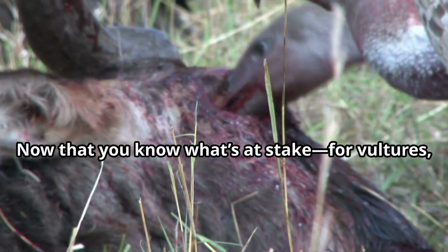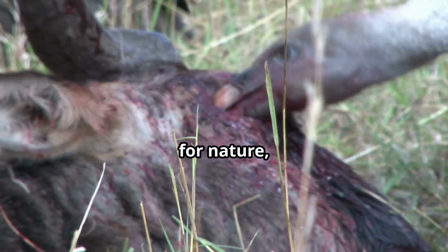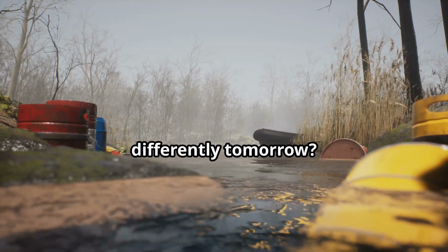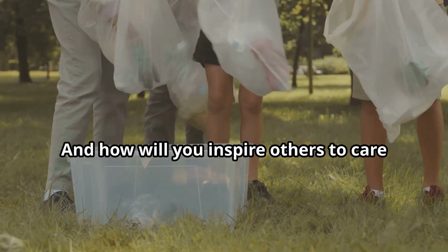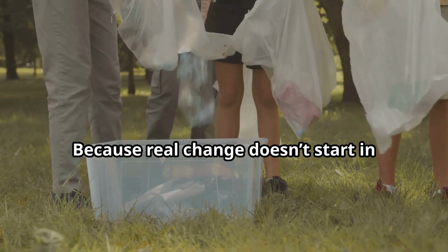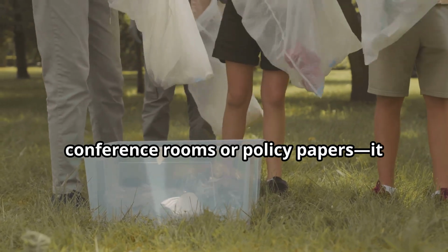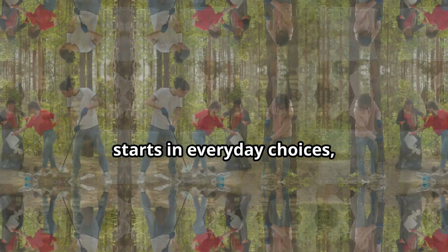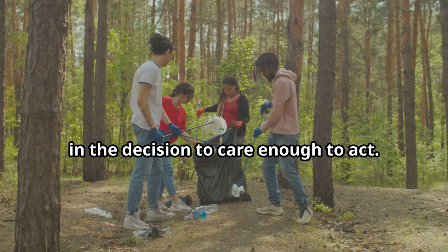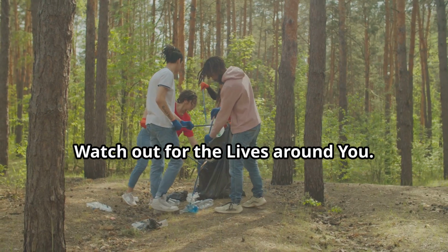Now that you know what's at stake, for vultures, for our planet, for nature, and for us, ask yourself, what will you do differently tomorrow? And how will you inspire others to care for our planet today? Because real change doesn't start in conference rooms or policy papers. It starts in everyday choices, in conversations, in the decision to care enough to act. Watch out for the lives around you.